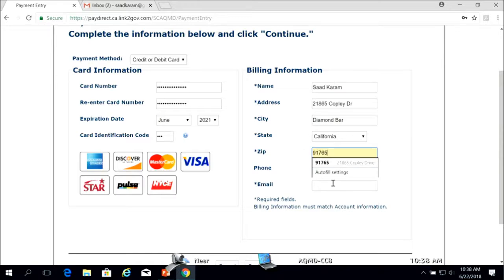Put it on your card, Bill. Yeah, they take away all our credit cards.